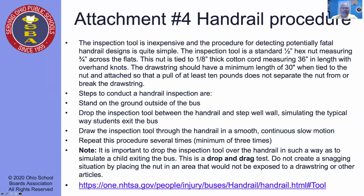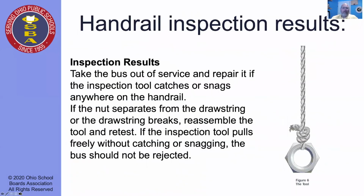We did talk about the handrail procedure. You'll see there on the bottom a link to National Highway Transportation to see exactly how to build the little tool and how to use that. The Highway Patrol has not said that we have to use it. We just think it's a best practice. It's of no cost to create one, and it's a good way to make sure that you're providing safety for your kids as you're looking at where you're going to mount those hand sanitizers.